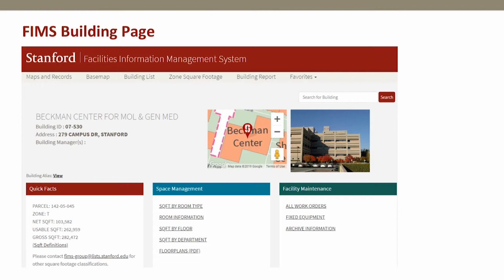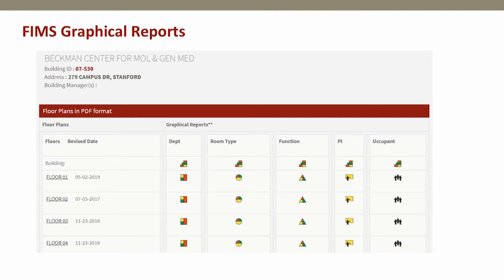Our floor plans, users really like the 11 by 17 PDF files that they can print out or just view on the screen. So we're still providing that functionality or ability to them. Here, we do have multiple reports. We have what's called a building stack, which would just show rectangles of each floor and color code the percentage of, based on whatever it is, PI, primary individuals, or departments, room type codes, or functions on that. And then just the plain floor plans, which would just show the walls, windows, and doors.